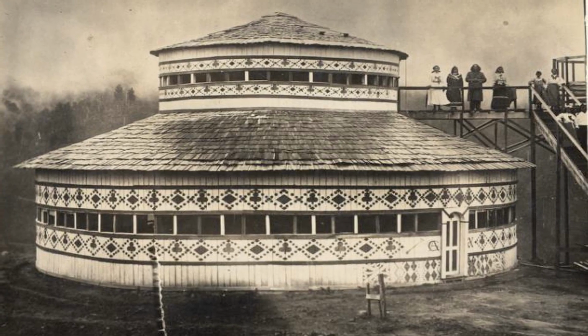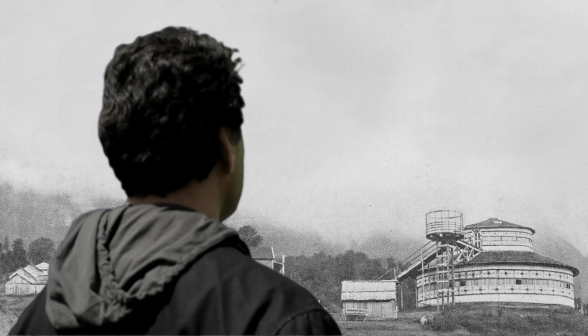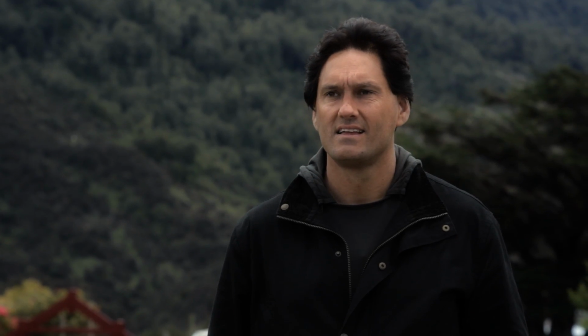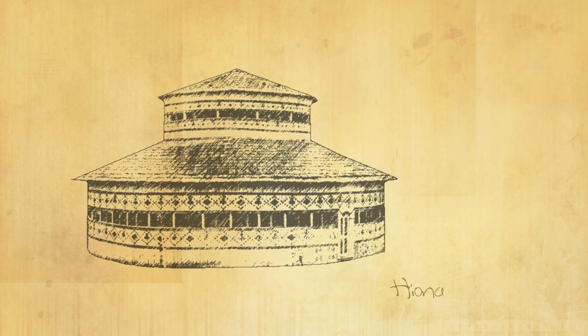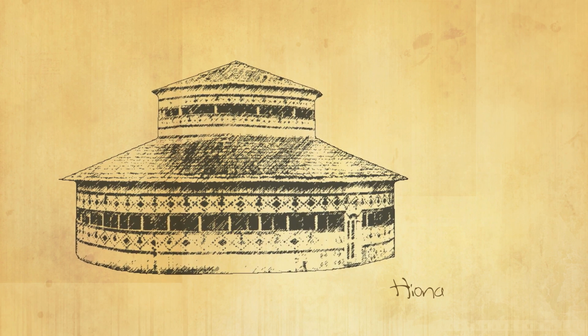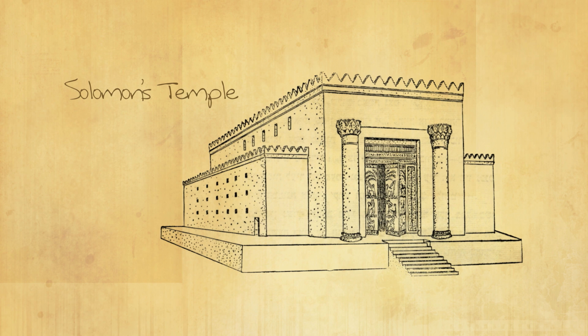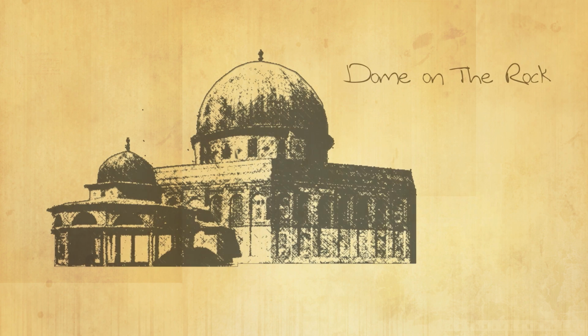Hiona was the heart of Rua's village. It was where the many laws of the village were created. Hiona was a unique architectural taonga and represented the struggle to overcome the challenges Tūhoe were facing as a people. It's thought by some that the design was inspired by Solomon's temple from the Bible and lithographs of the Dome of the Rock in Jerusalem.